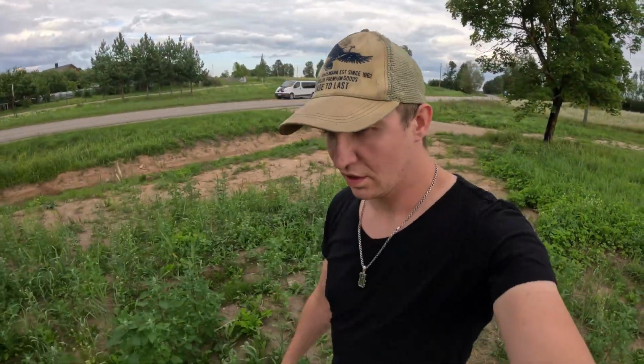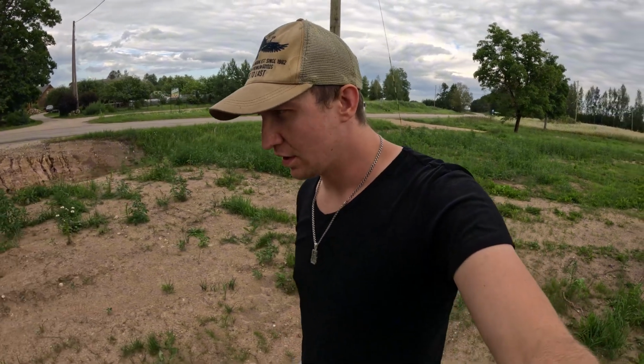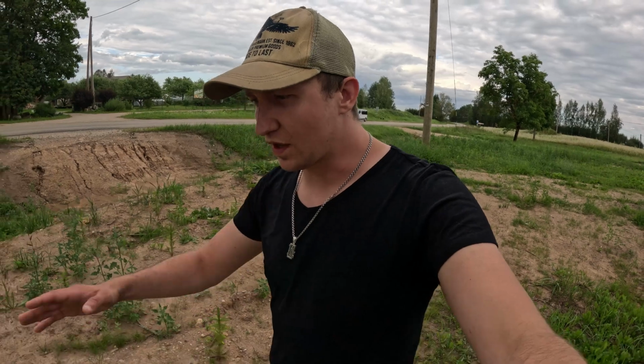Hello guys, I was just on the road and I saw this very odd house over here, and I wasn't sure if it was abandoned or not, but I think it is, and it really looks nice. It's very small. This is probably just going to be a small update. It's a small house. There's nothing really weird about it.